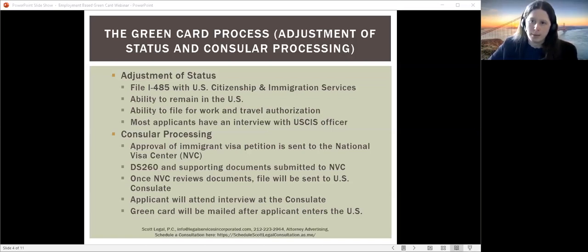So another option, as opposed to adjustment of status, is consular processing. For some people, this might be the right option for many different reasons. Perhaps you need to travel constantly for work. You're in and out of the US every week. It's not really feasible at all for you to be in the United States and just waiting for the travel authorization to come through. Perhaps you have business or you have family obligations. So in that case, consular processing may be a good option for you.